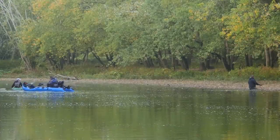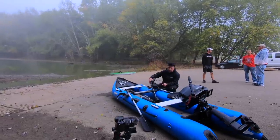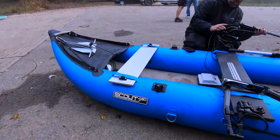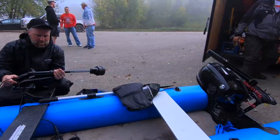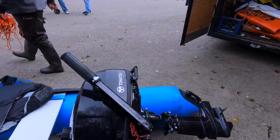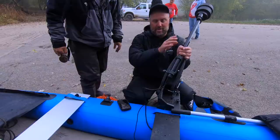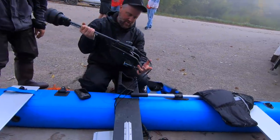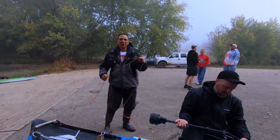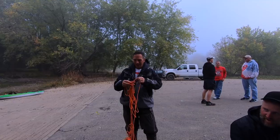Now that Jacob's not in the boat, I think it actually moves. There's Mr. Sam. We're gonna go on a Scout 430 with a Bixby trolling motor. Not the Bixby trolling motor. It's a Tohatsu six-horse. Oh, definitely we're gonna really put this thing up on it. That thing would be on plane, wouldn't it?